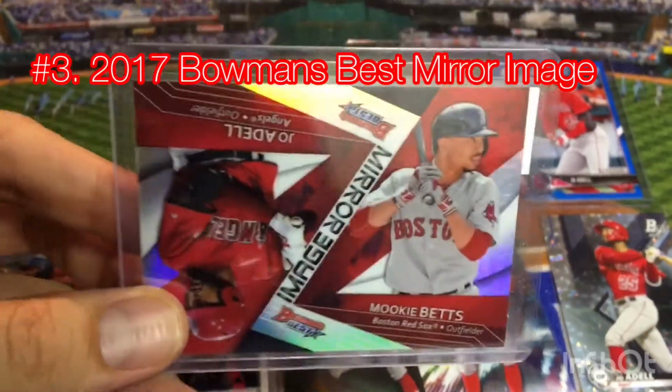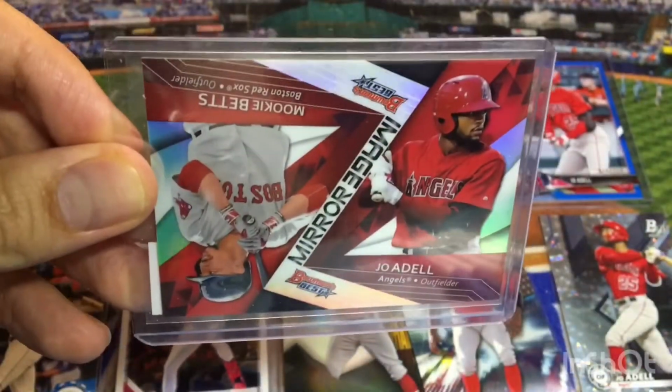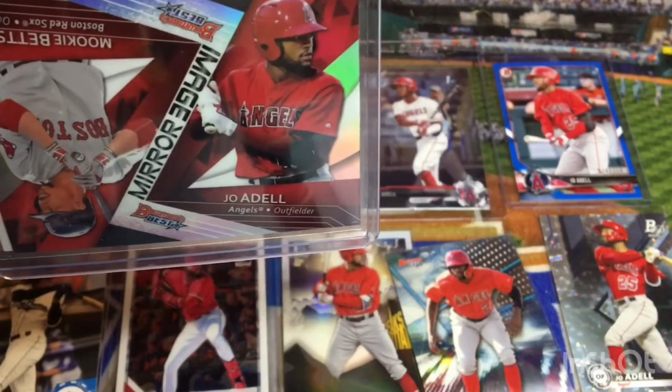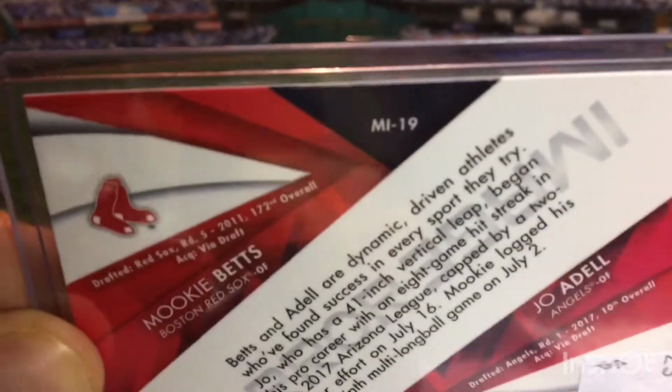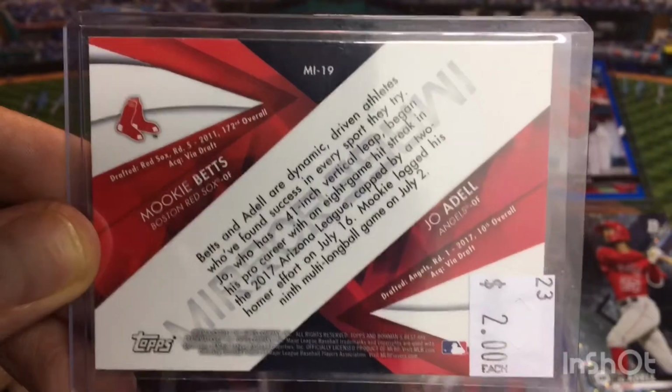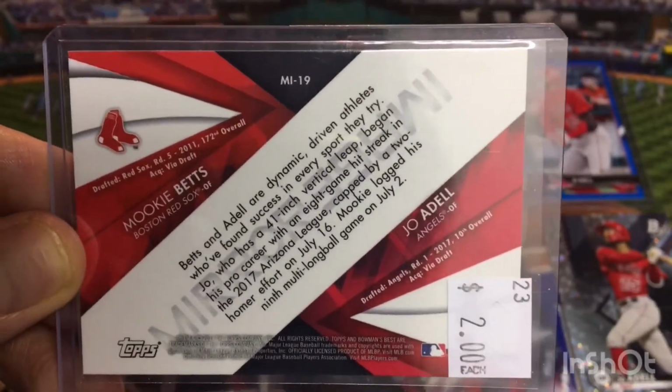Bowman's Best. You've got Mookie Betts. You've got Jo Adell. It's mirror image. This is from 2017 Bowman's Best. This is the mirror image insert. You can see on the back MI19. It's got some of the writing on the front going one way and some of it going the other way.